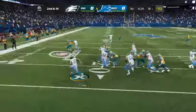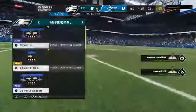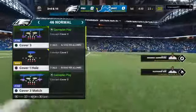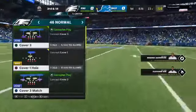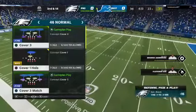From the gun, it's a give to Cook, and he'll take this one up to about the 23. They get 5 yards on the run there. Still left staring at a 3rd and about 14. A quick burst there, and he nicely bit off a pretty decent gain.